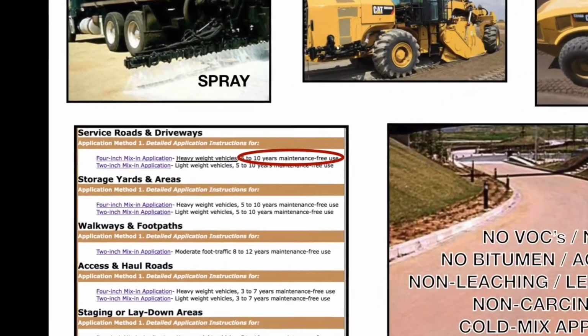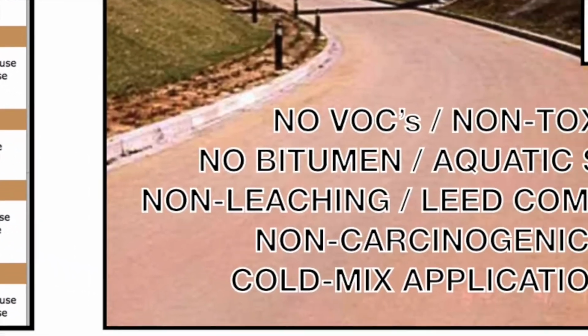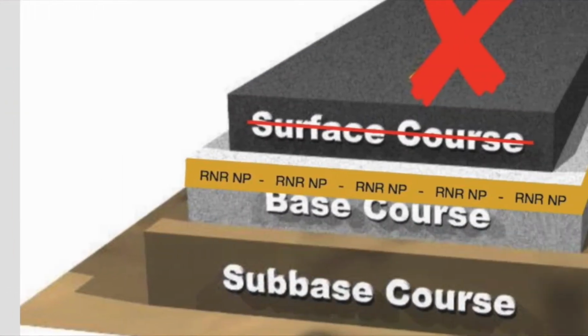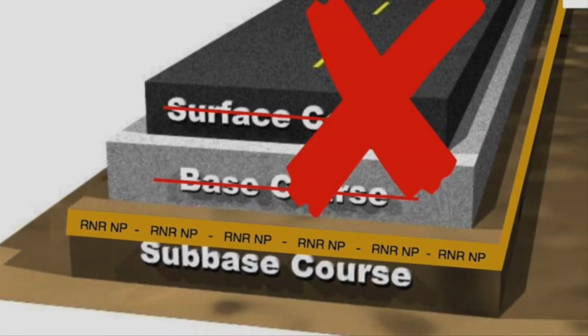RNR Natural Pavement offers a 2-inch, 4-inch, and spray-on application. RNR Natural Pavement is extremely eco-friendly. First, we consider your particular job, whether you would like to solidify your base or sub-base. Either option is viable as long as you can compact that material to 95%.